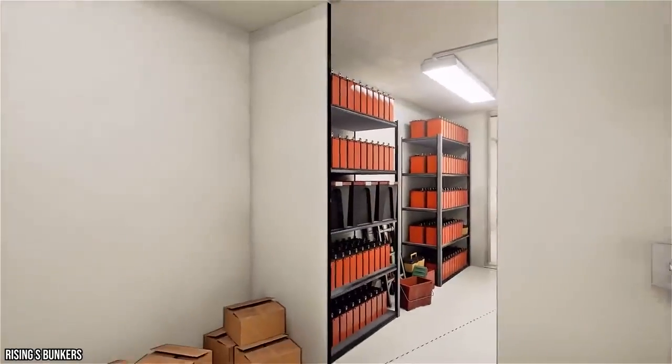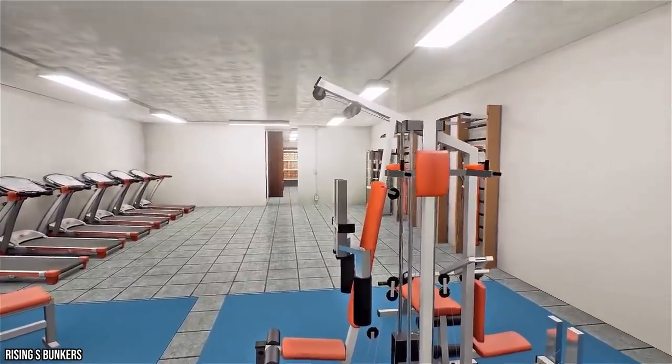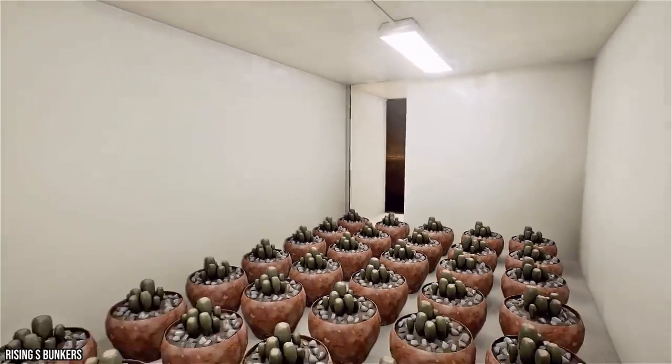The storage room in the Presidential is larger. More space equals more supplies, after all. The model also has a gym and a greenhouse with all the growing needs required.